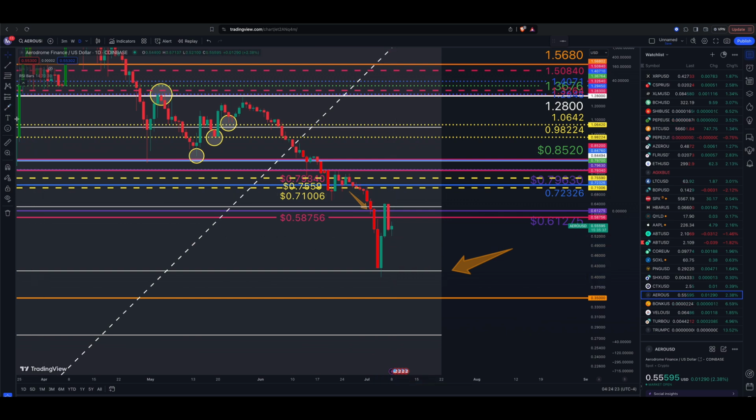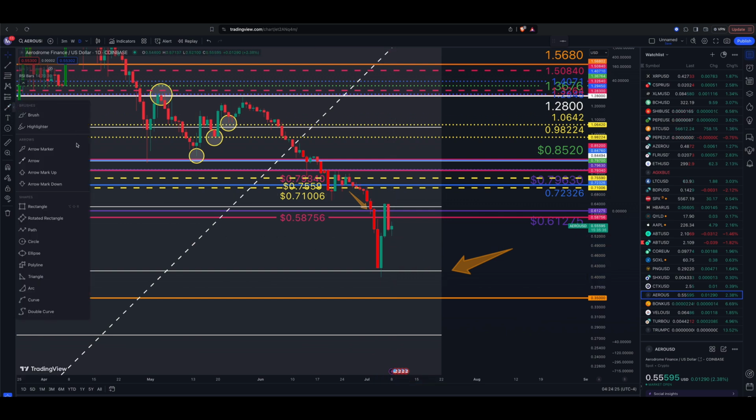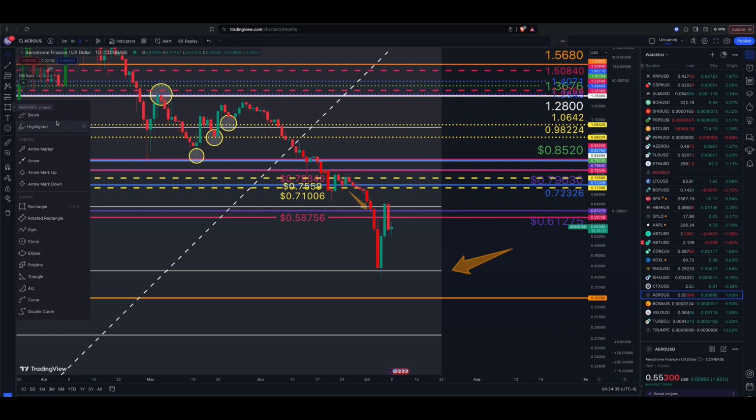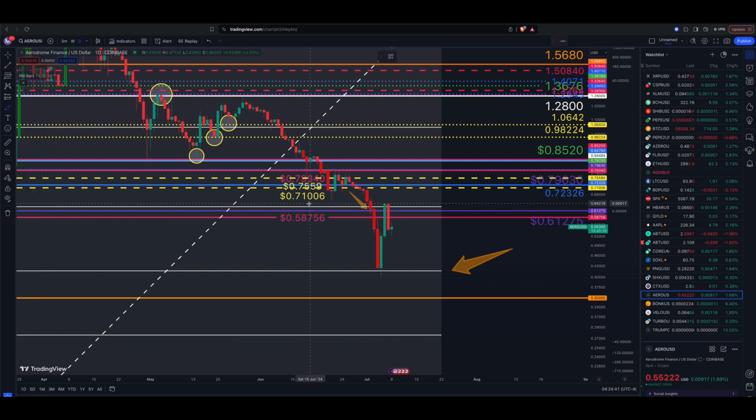So basically anywhere within this zone here, and of course the further we stay away from the lows, the better, but basically anywhere within here is a higher low. Again, the further we stay away from the actual lows, the better.